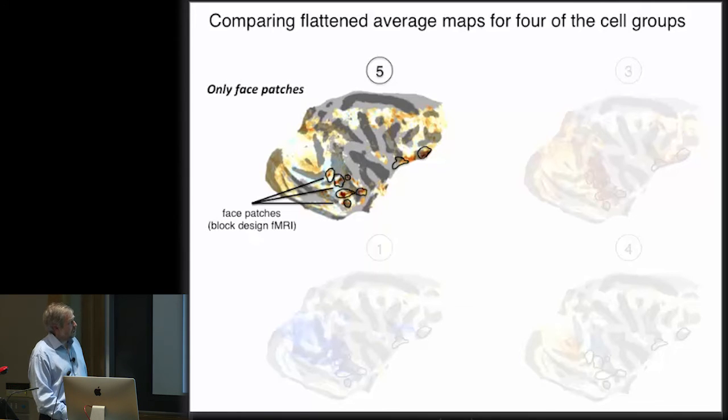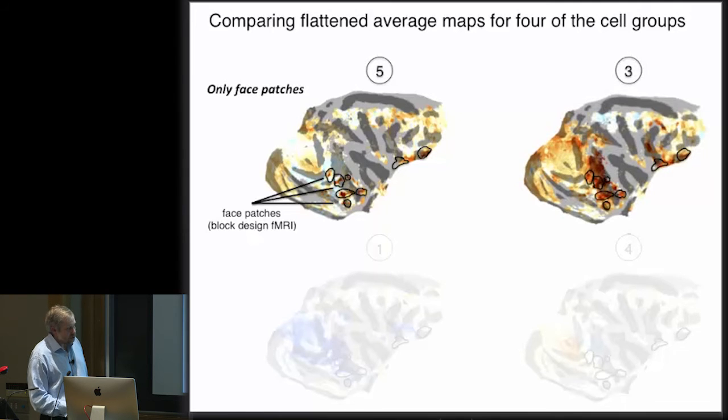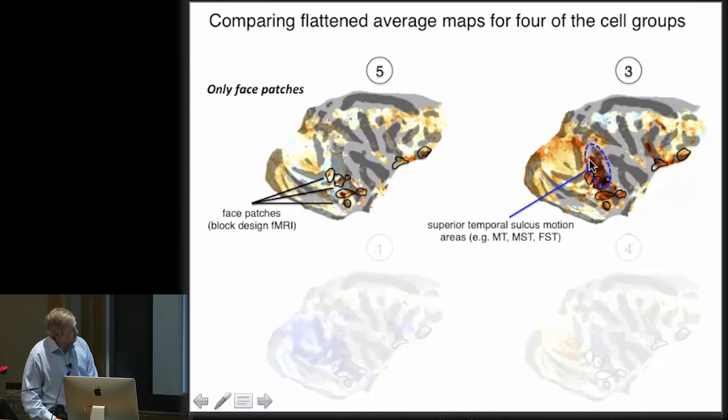Then we can say, well, what about some of the other groups? Another one of the groups that was also pretty homogeneous was what we're calling cell group 3. In this case, you have the face patches again, but now you have the motion areas, the STS motion areas, including MT, MST, FST, more caudal within the STS. So this is just a different population of cells that groups with this functional map than the other one.